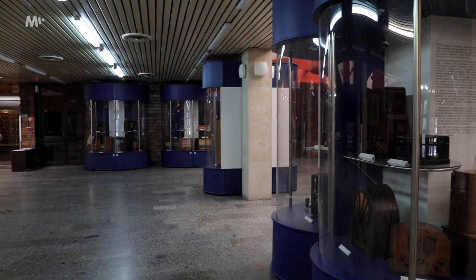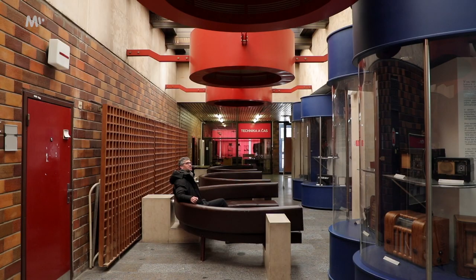We're in the lobby of the radio station, and here are a few things that are really from the design era, and I think they're totally cool. The seating and the light fixtures here, which correspond to each other in shape, really tend to tighten up this whole space for me.